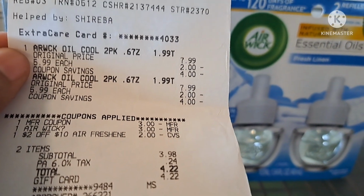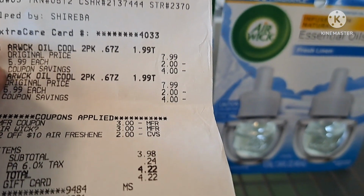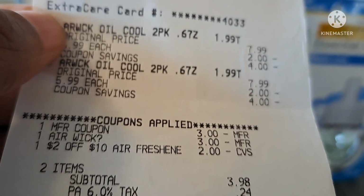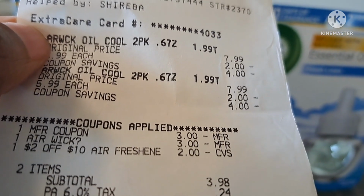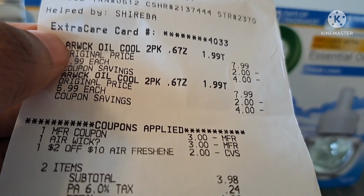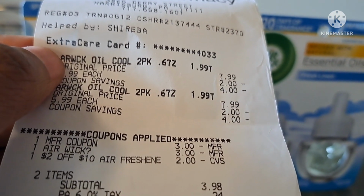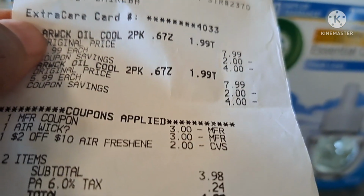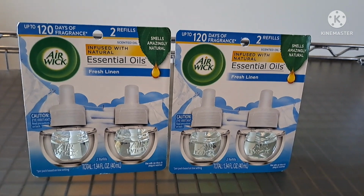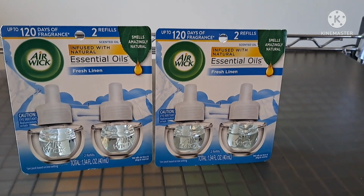Okay, so let's go over this receipt. There you see they were originally $5.99 each. Here's the price over here. There you see the glitch. There are the 2 $3 coupons. The first one is the manufacturer paper coupon that I used, and the second one is the digital coupon. And then the $2 off 10 air freshener CRT. So I paid $3.98 out of pocket. So really that meant I paid like $2 for each one of these. I'm perfectly okay with that.